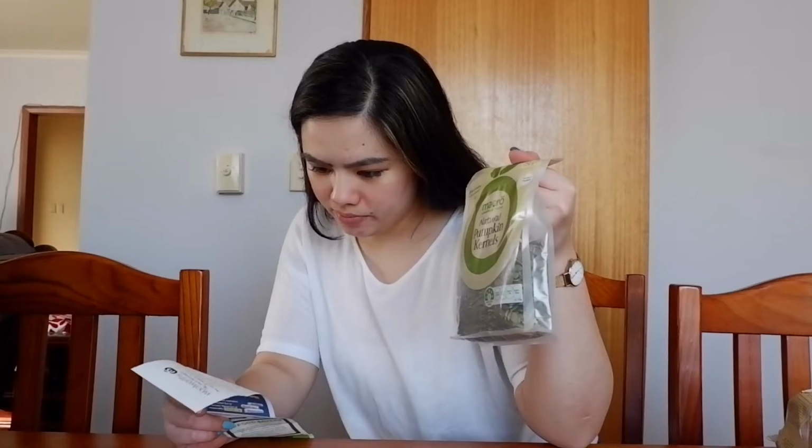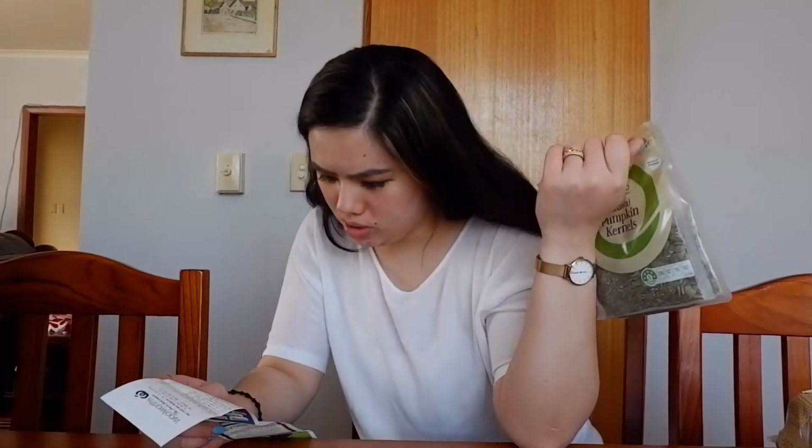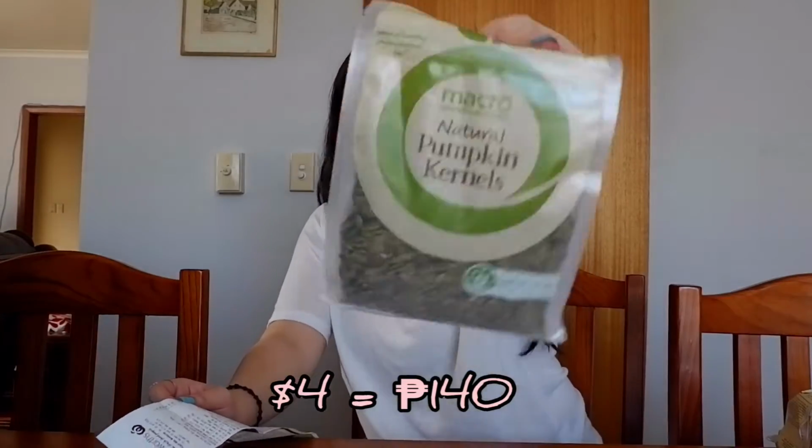This one, pumpkin kernels. Sorry, they're cooking dinner in the kitchen, sa likod. This is $4. 250 grams. And then, ooh, raspberries. This one is for here. Pang dito to. $4 din.